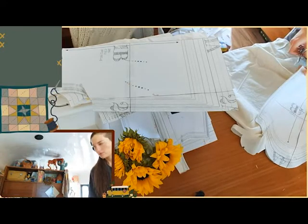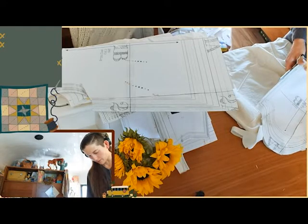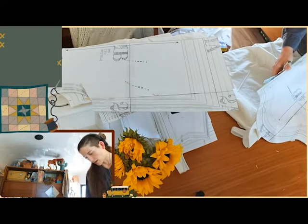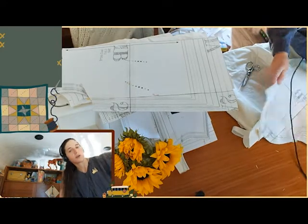I'm going to cut out one more piece, and then I'm going to take a very quick coffee break, but I will leave everything on. I'm tethered to my cords right now, and my coffee is just slightly out of reach.